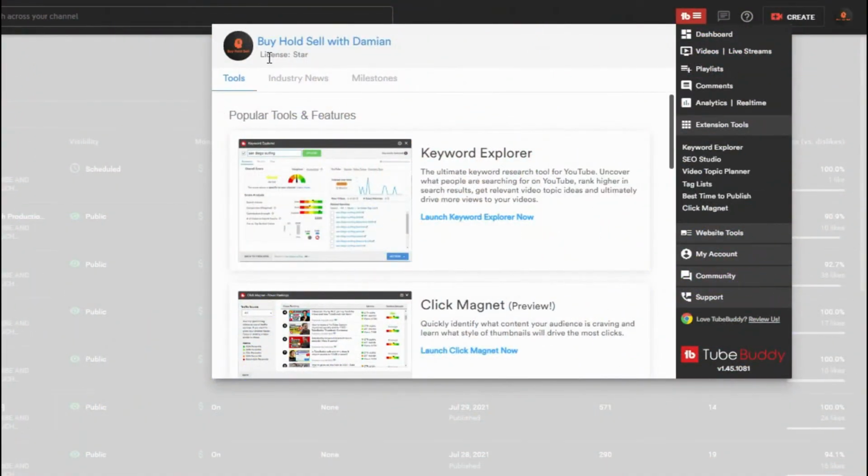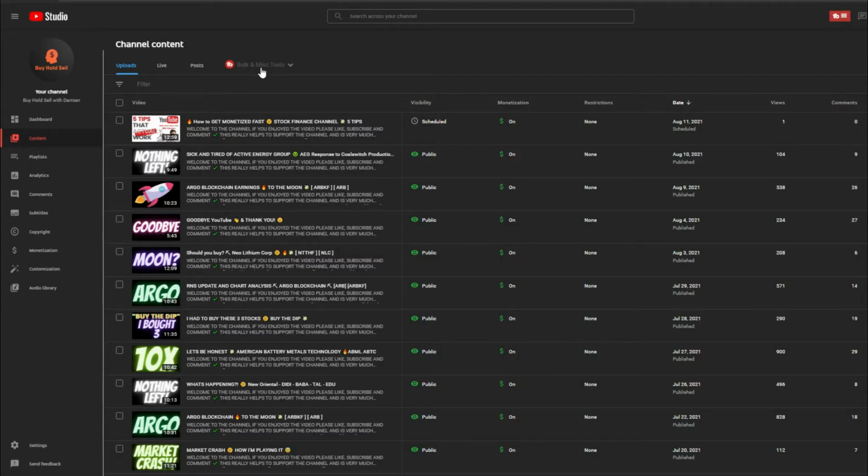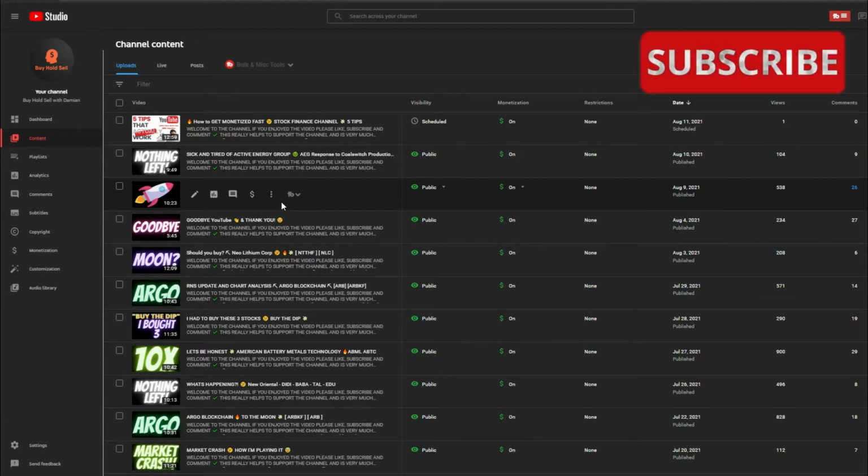And there's no problem paying for something if it's worth it. These are the features that I like. So as you can see, I am on the Star license. And one of the features that I like about the Star license, and the reason why I think it's worth an upgrade, is because I can go through now and actually change old videos. As your channel develops, you will add more affiliate links, you'll perhaps add more descriptions, your channel will grow, more recommendations, and so on and so forth.